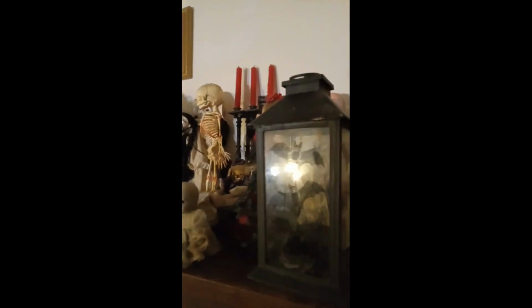Let's see. Oh, here is a little thing I made. I didn't make the lantern. This I got from Kroger where I work, but I put all this stuff inside it. It did have some lights or something in there, but I put this bat skeleton in there, and there's also a butterfly in there if you can see it. I'm not sure how well you can see it, but there's a butterfly right in there, as well as some black roses.